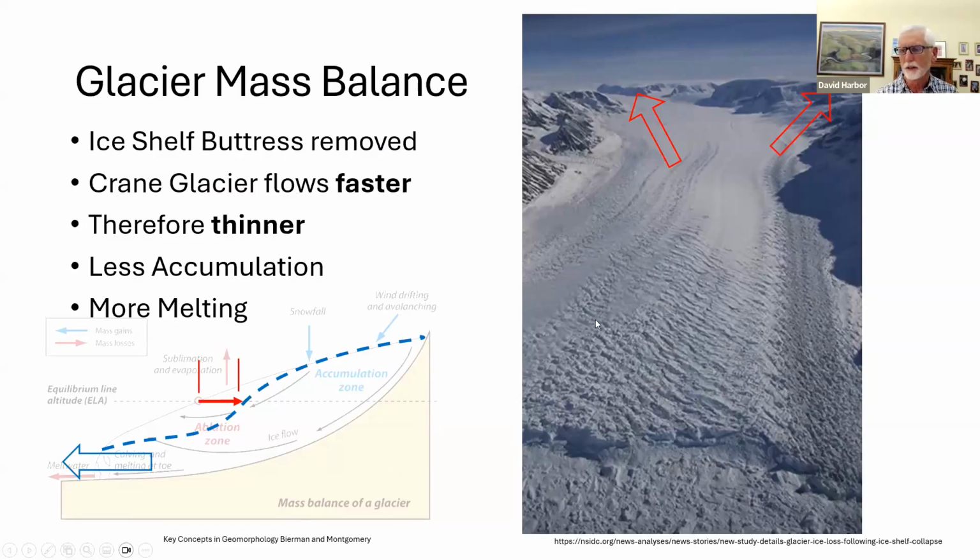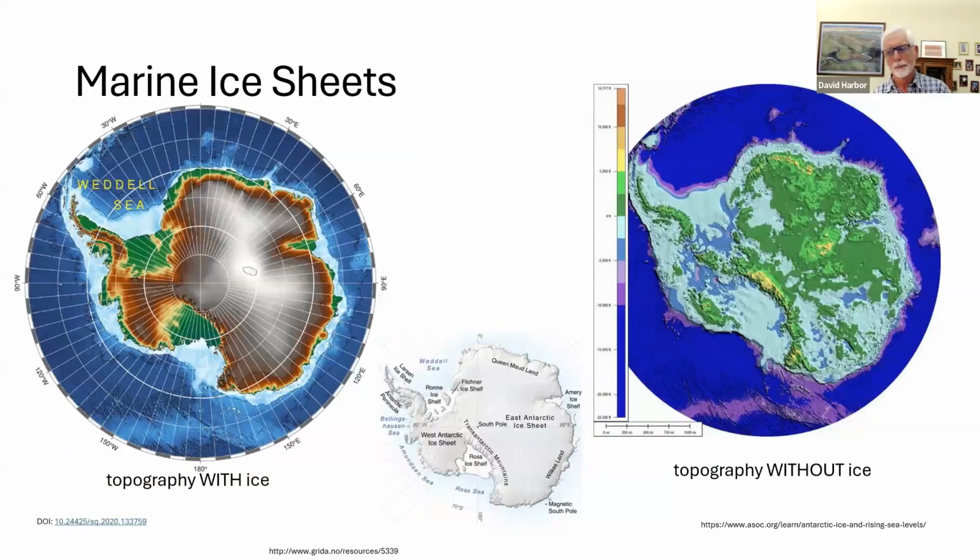And here you see all the crevassing that's happening down at the base of the Crane Glacier, which was a tributary to the Larsen ice shelf. Okay, so much of the sensitivity of Antarctica is because it's composed of marine ice sheet. And a marine ice sheet overlies terrain that is largely below sea level. So if we look at the East Antarctic ice sheet, most of East Antarctica is above sea level, and anything that's blue here, light blue or dark blue, is below current sea level.